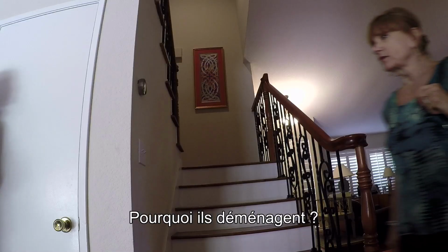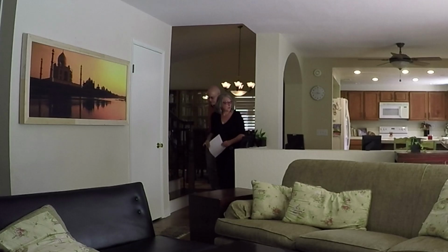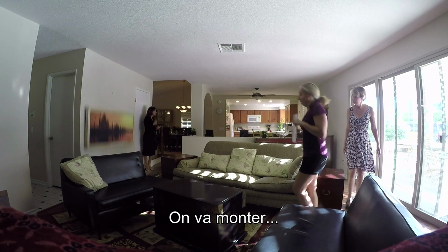How come they're moving? What's that? Why are they moving? You know what? They didn't say. Oh, they just decided to up and move suddenly. You guys up here.